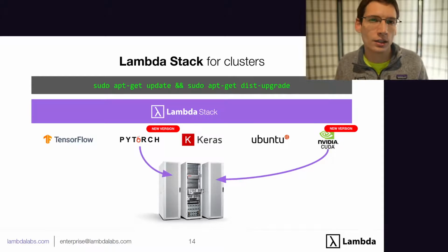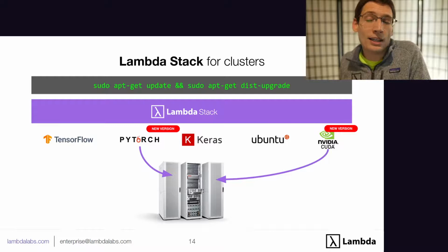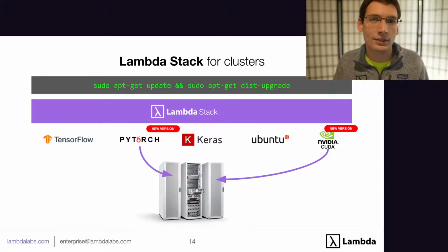Each Echelon cluster comes pre-installed with Lambda Stack, which helps keep all the software on your cluster up to date. So when you switch from CUDA 10 to CUDA 11, Lambda Stack will automatically not just update your drivers and CUDA, but PyTorch and TensorFlow too. It really makes administering it significantly easier.